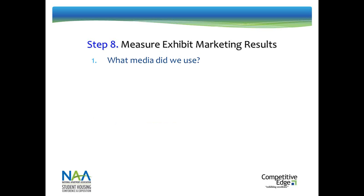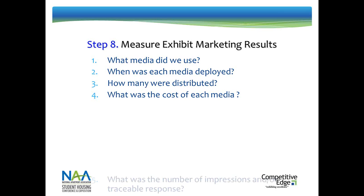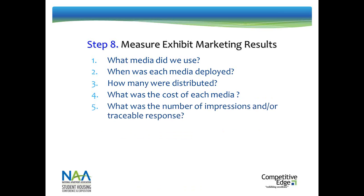Measure, okay? You do this to build a replicable, scalable system. So just write down what media you used, when each media was deployed and how many times, how many were emailed, mailed, printed, or distributed. Then what was my cost associated with each channel that I used. And then I'm trying to track the number of impressions, open rates, click-throughs, things like that, tweets, retweets, new friends, new followers. And I'm trying to trace the response to everything I'm doing by having a clear call to action.